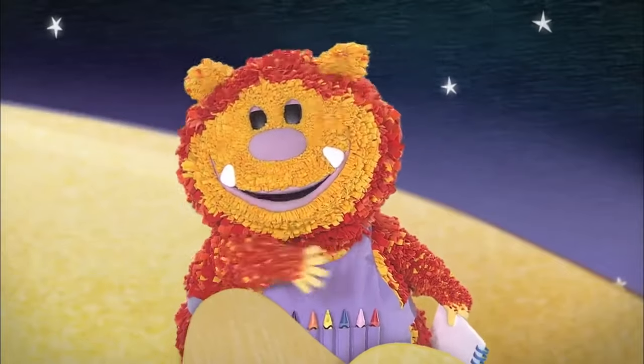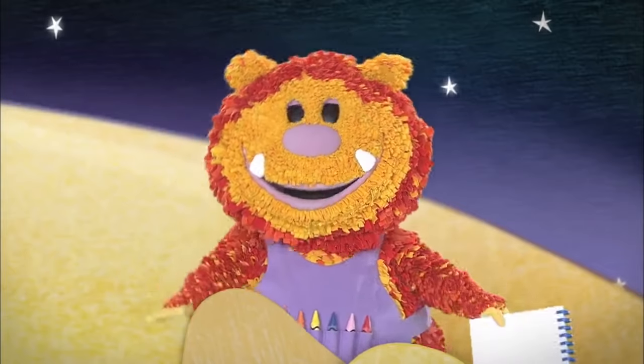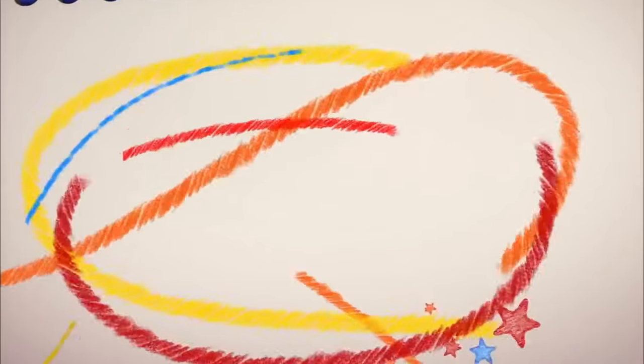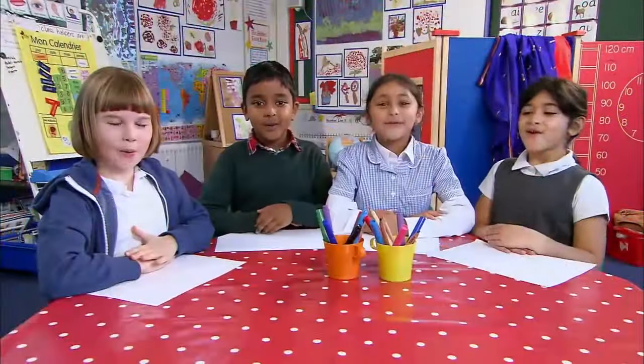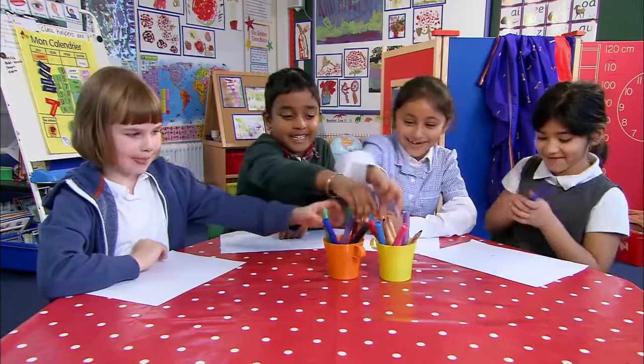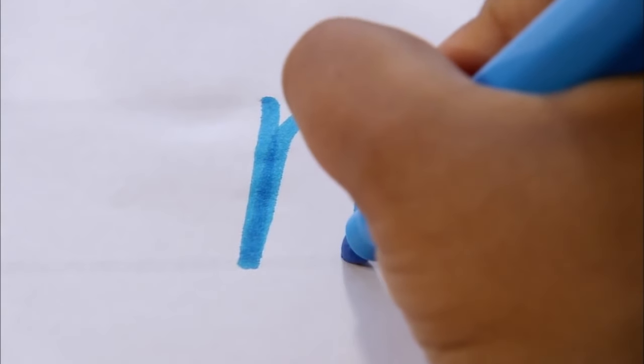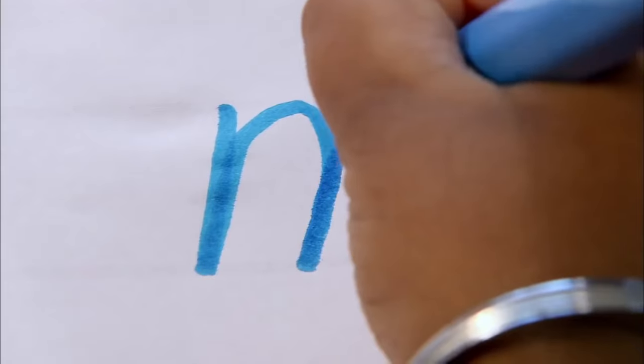Can you remember how to squiggle the letter M? Let's get a clue from the Squiggle Pad. We're writing the letter M. Ishran's letter M goes down, up, over and down. Up, over, down and flick.